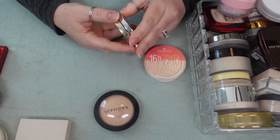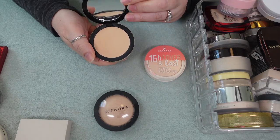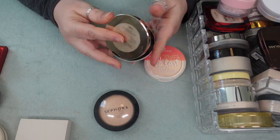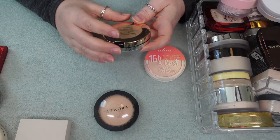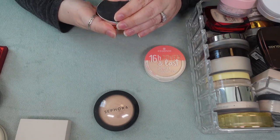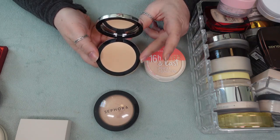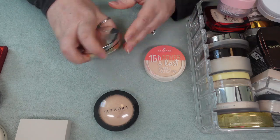The Make Beauty is also really good. It doesn't lock down my foundation better than some of the other ones. This one is the Diffuse Set Translucent Pressed Powder in Light to Medium. This one just gives me a little bit more coverage. So if I'm using a lighter coverage foundation, I like to reach for this one.